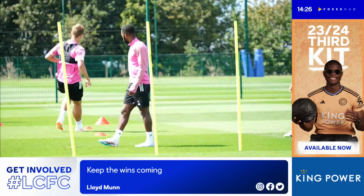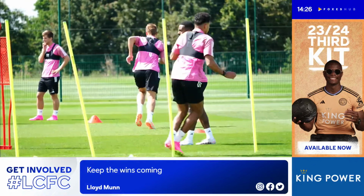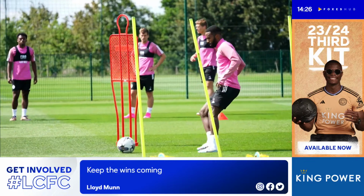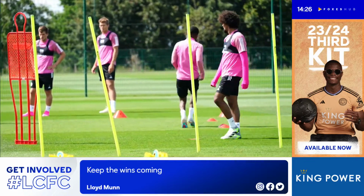I think they understand that rotation, though. When a player does come out of position and then someone else slots in, I think it's good now. They've got a good understanding and good shape to the team. Although they lost it a little bit at Coventry when we started to try and press higher and we got caught with a few counters from Coventry, which was worrying.